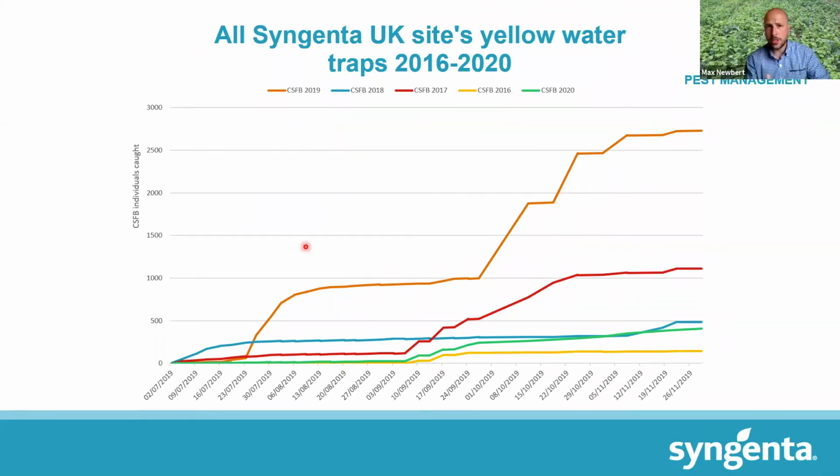But just to talk about pressure, I've put together a cumulative graph. This graph shows all the data from our water traps from 2016 to 2019, and then in green, that's 2020, the season just gone. This is the autumn period, going from about the end of July up until November. And you can see the scale there up to 3,000.